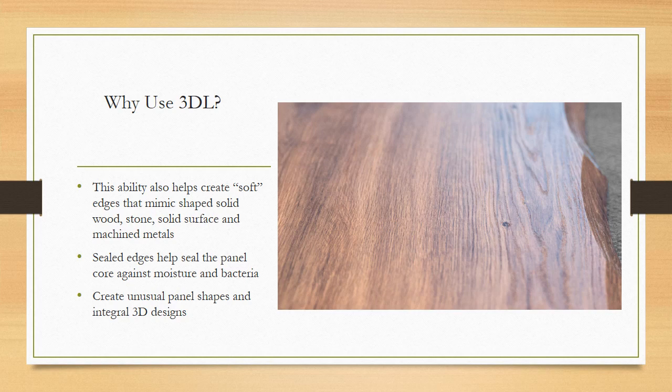The sealed edges seal the panel against moisture and bacteria, which makes them a very popular choice for healthcare and education settings. You can keep them very clean, and you don't have any water buildup in any seams. And things like blood and other fluids are not able to get deposited in the seams and create health hazards. You can also create unusual shapes that you can't get in any other kind of material by using 3D laminates in a MDF core.